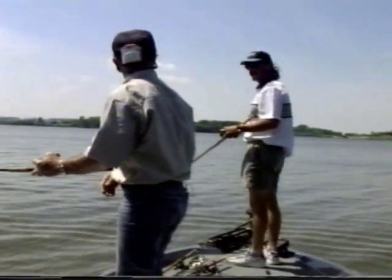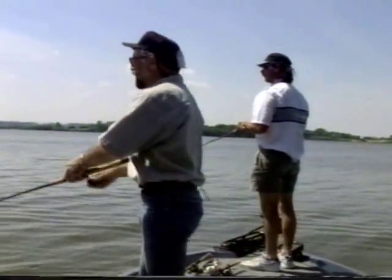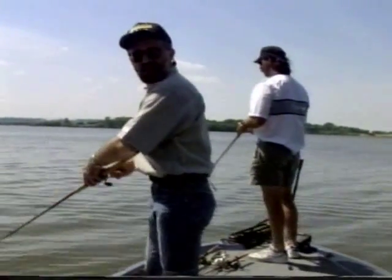And what are you throwing, Bill? A little rattle trap, and we're trying to get some bass. We've got some pretty good wind out on the main part of the Potomac, so we're back in these coves and we're going to try to catch some bass.